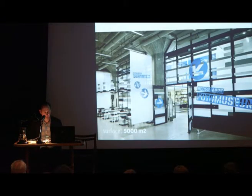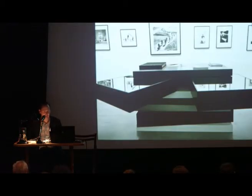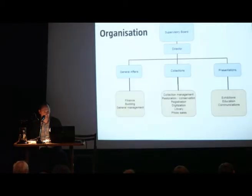So this is the bookshop, and the bookshop itself is not 5,000 square meters. That's the whole museum. Here it is divided by separate places. The exhibition space is 1,500 square meters, and the cold storage vaults, which interests me as a collection head, is 800 square meters, which is quite good. We have a gallery where we sell prints. This is the organization, of course, with a board and a director and three separate departments.